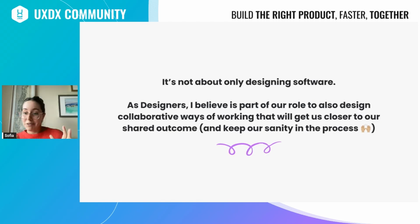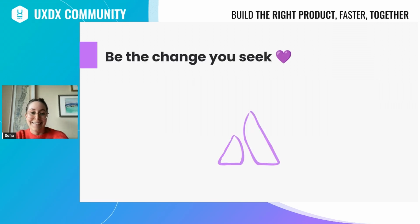And to me, it's not just only about designing software. As designers, I believe it's part of our role to also design collaborative ways of working that will get us closer to our shared outcome and keep us sane in the process.